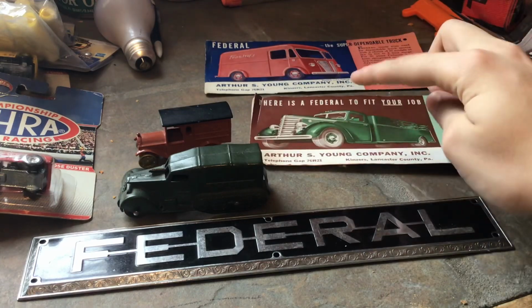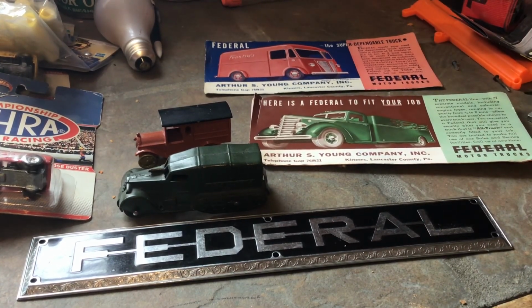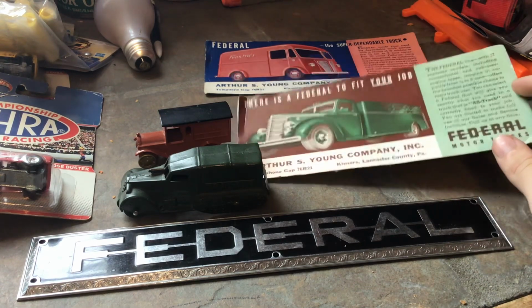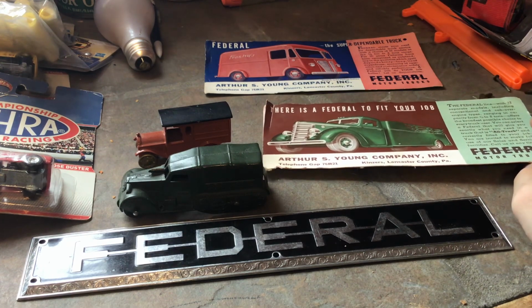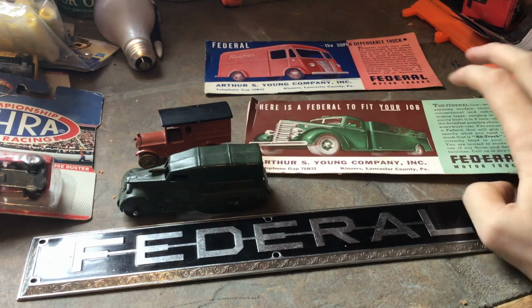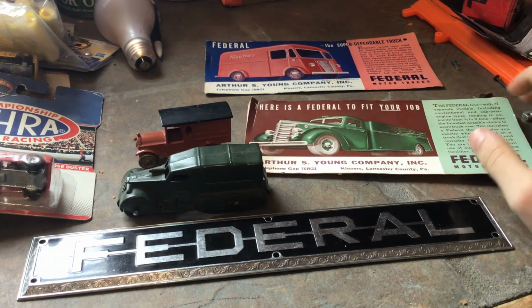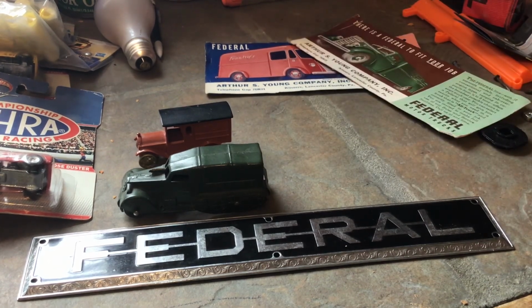These two advertisements are for various models of Federal in the mid to late 30s, including the van, which I actually quite like. I think it's a great looking van, and if I could ever get one, I would totally have one. But overall, they are not incredibly noteworthy, but these would have actually been from the year 1940, because it says for 30 years. And since Federal was founded in 1910, I think y'all can do the math.